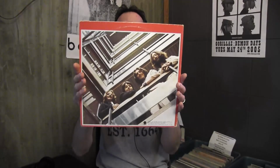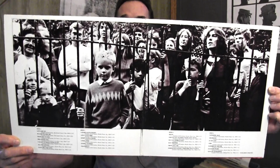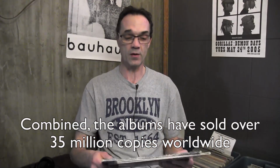The pictures of them looking over the balcony, the young Beatles, the wiser Beatles. And then the inside of each record is the same. The famous picture of the Beatles with everybody else looking through the gates. It's a great way to get all of the best Beatles, and there's a lot more of these around, usually at a more affordable price than the original records. So the blue and the red albums, definitely an essential for any collection.